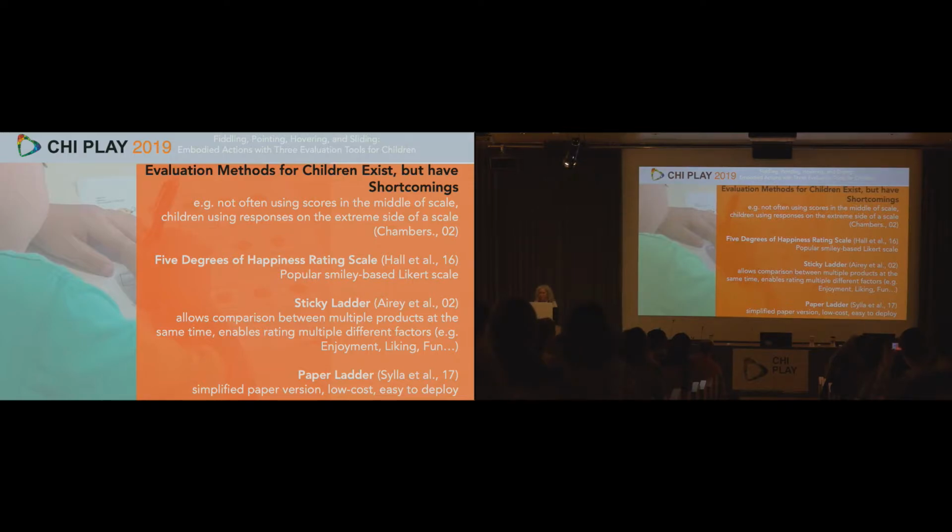Evaluation methods for children exist, but they have some shortcomings. Very often the children use the responses on the extreme side of the scale, and they do not use the middle of the scale. Here we compare a popular smiley-based Likert scale, the 5 degrees of happiness rating scale, the sticky ladder rating scale, which allows comparison between multiple products and at the same time enables rating multiple different factors like enjoyment, fun, preference, and so on. And the paper ladder rating scale, which is a simplified paper version of the sticky ladder.